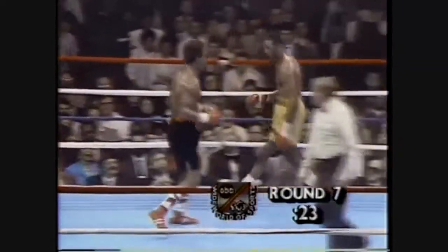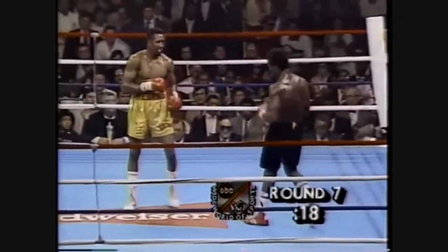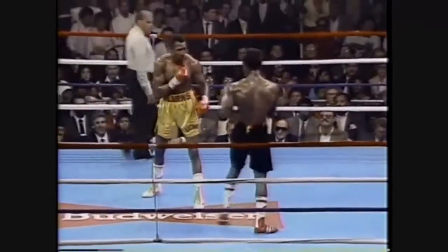Ooh, those body punches by Andries. He scored a left and two rights to the body of this round, and they will take away any spring that's left in Thomas Hearns' legs.